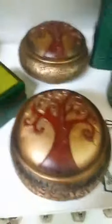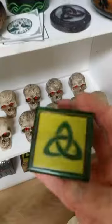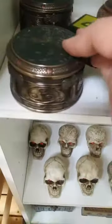These Tree of Life boxes are $16.99. I have 2 of those. And then this small but very beautifully done Triqueta box, this one's $14.99. These Tree of Life bronze resin boxes. Let's just see that. Total is $42.99.